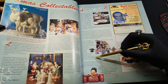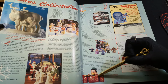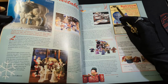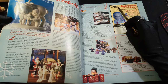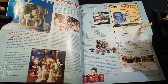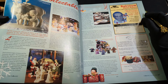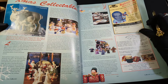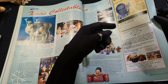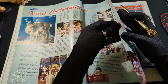Wizard of Oz collection, Bronte Porcelain, John Robert Harrop. Manor Collectibles proudly presents Sir Stanley Matthews. Christmas candle, hand painting, ceramic artist.